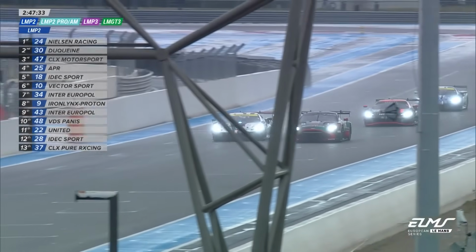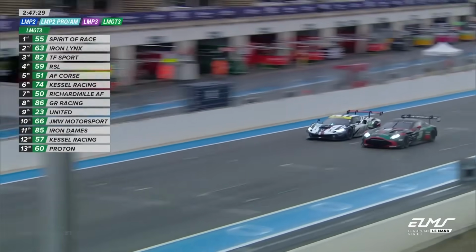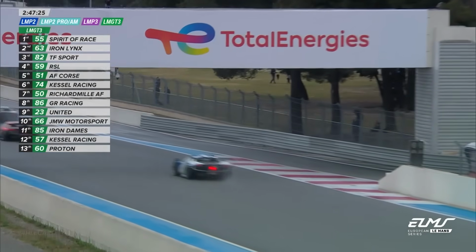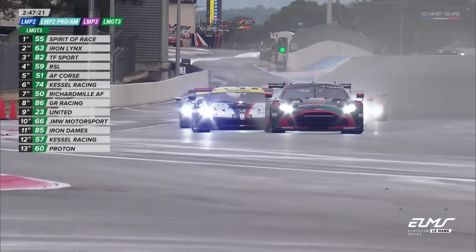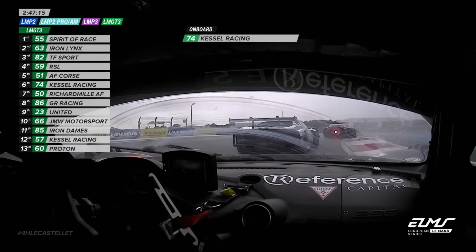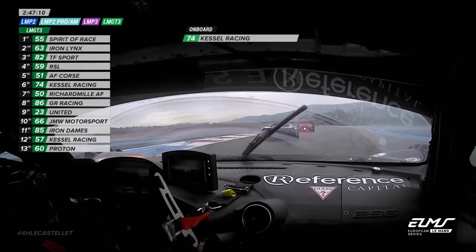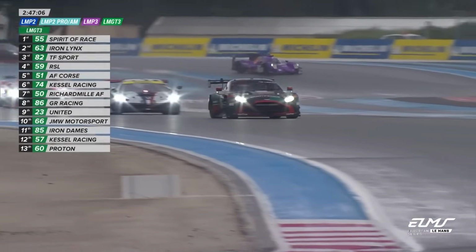And GT cars galore, because they've all been boxed back in again after the safety car. So the 51 Ferrari with a good run on the Racing Spirit of Le Mans Aston Martin. This is the battle for 4th place at the moment, behind the Iron Lynx and TF Sports cars that are chasing Duncan Cameron. It's Racing Spirit Le Mans 59 Aston Martin, the 51 AF Corsa car, the 74 Kessel Racing car, Richard Mills AF Corsa's number 50, all involved in that group.